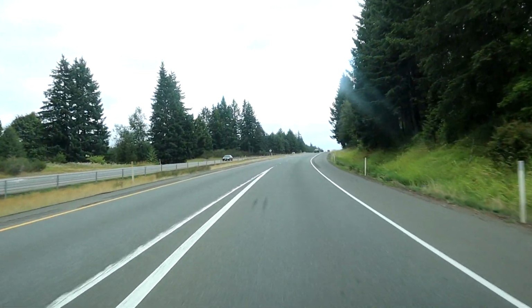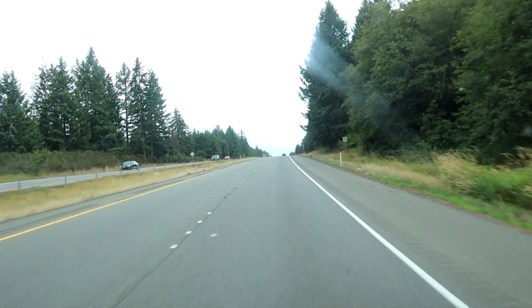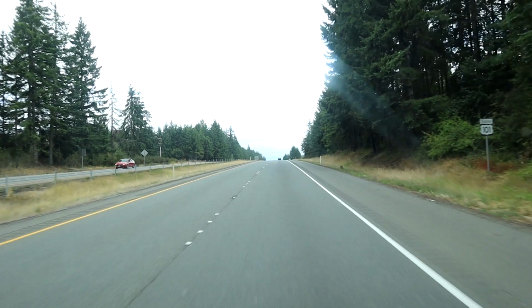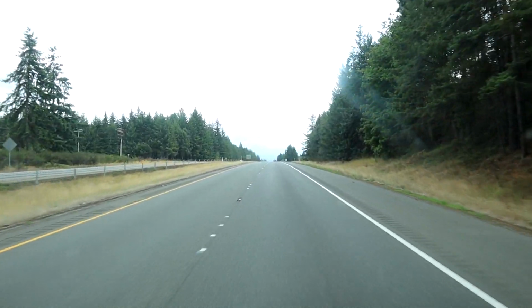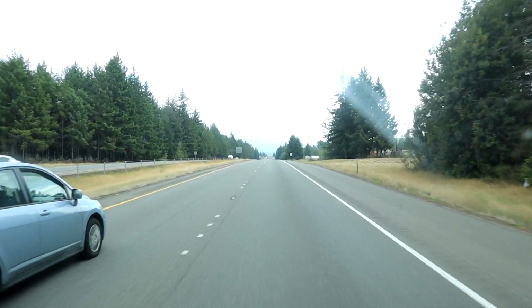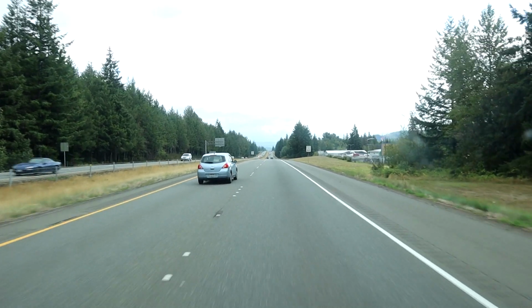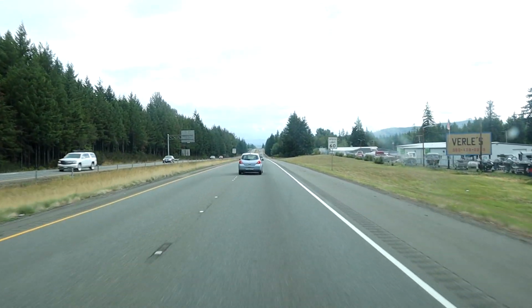Speed up here. Not that much further. On the 101.